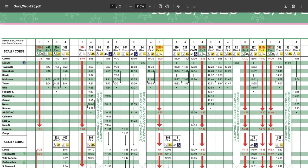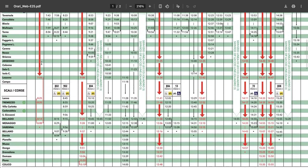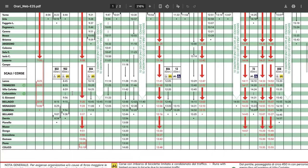So, scali corse. These are actually departing from Lenno. So, it looks like perhaps you need to get to Lenno to continue the route at some point. You'll see here, for example, there's a boat that leaves at 8:45 in Lenno. And then that goes all the way down to Bolano and then comes back to Varenna at 9:56. Kind of confusing because some go all the way to Colico, some don't go to Colico. So it seems like this one, for example, goes all the way to Colico, but from Lezzano.